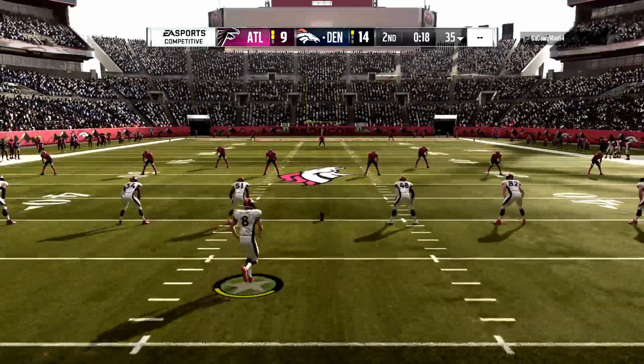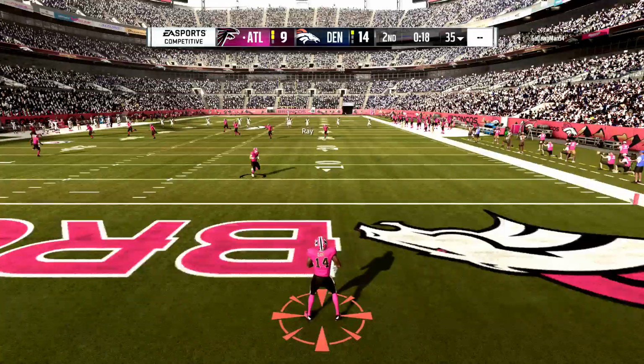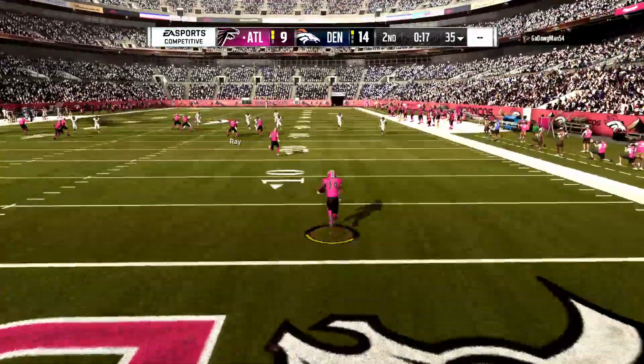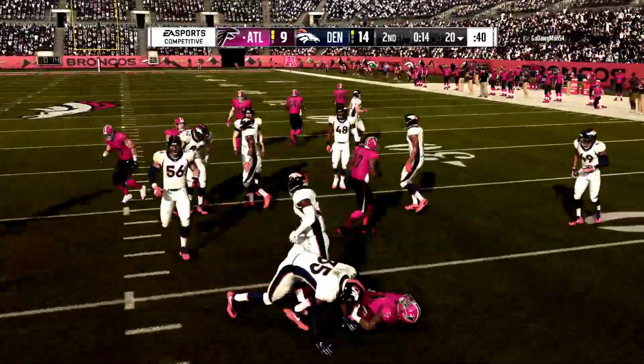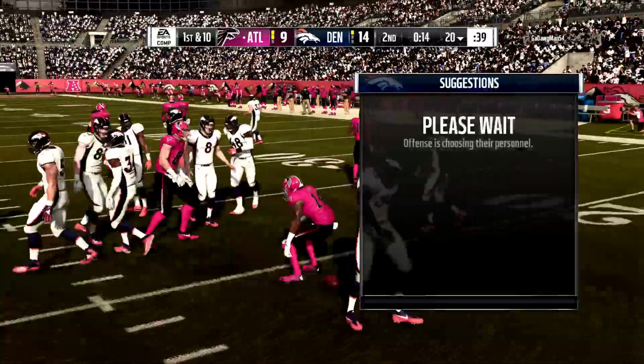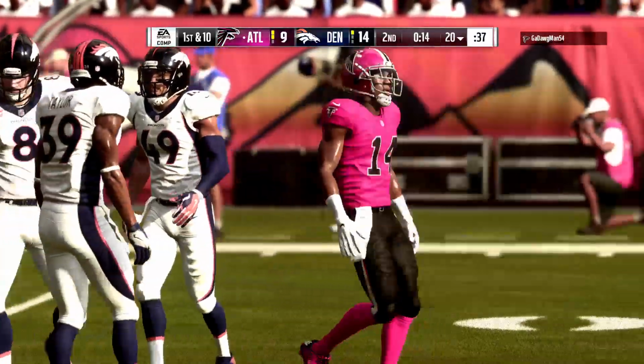Now McManus on to kick this one off. That'll be taken in the end zone. And the decision to bring it out will cost him about 5 yards as he'll get this only back to the 20. And here now come the Falcons.